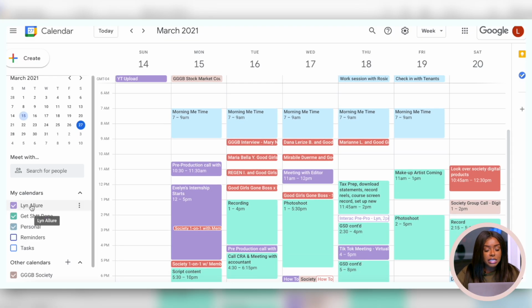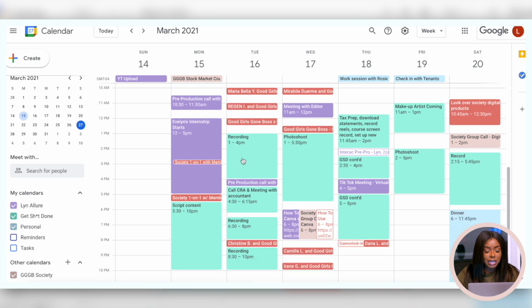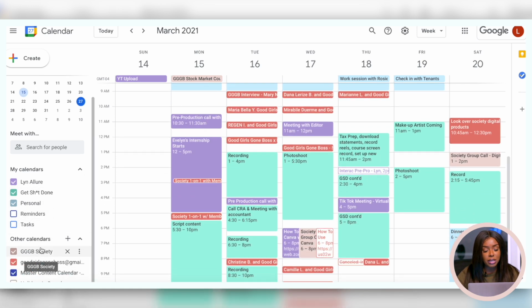So everything that is this purple color is Allure related. Everything that is this aqua color or teal, that is my tasks. Everything that's this light blue is personal. Anything that's this light pink is the Good Girls Gone Boss Society calendar, that's public. And anything that's this salmon is the Good Girls Gone Boss Society calendar that only has things that I can see. And then everything that is this dark blue is related to my content calendar.